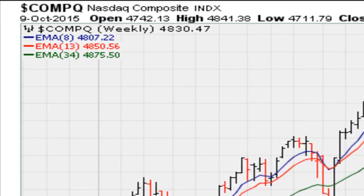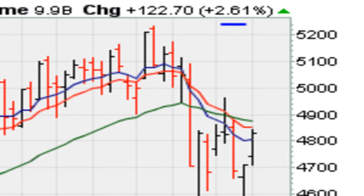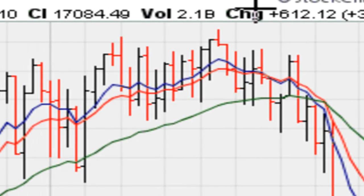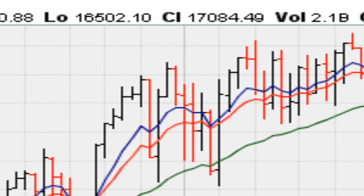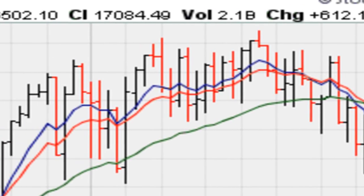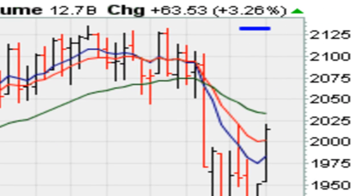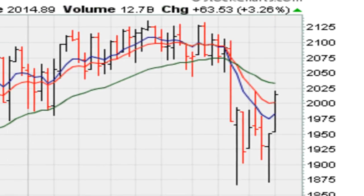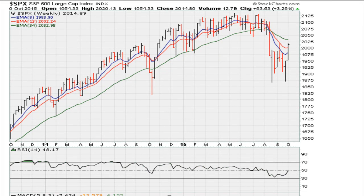For the week, we see that the Nasdaq was up 2.61%, the Dow was up 3.72%, and the S&P 500 was up 3.26%. Because most of the major world markets right now are showing the same charts, I'm going to default and direct you to this weekend's world market analysis.